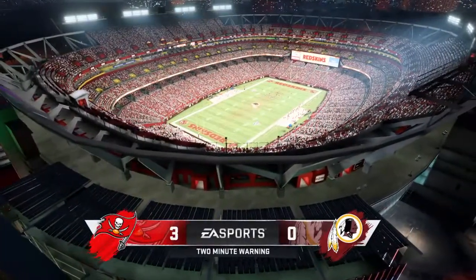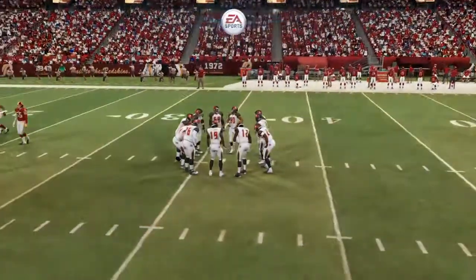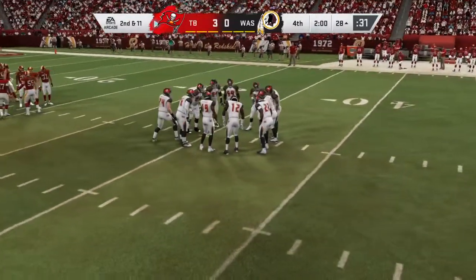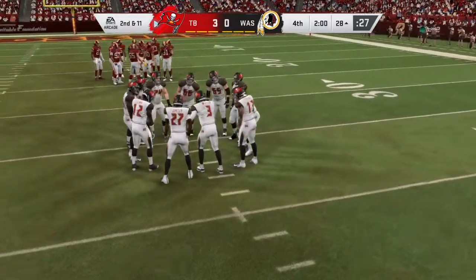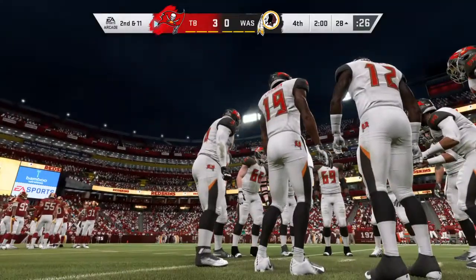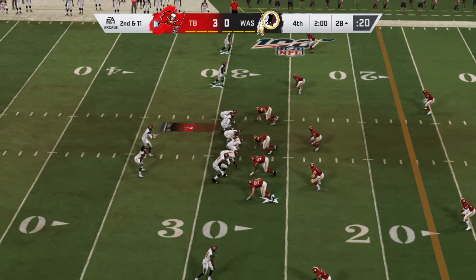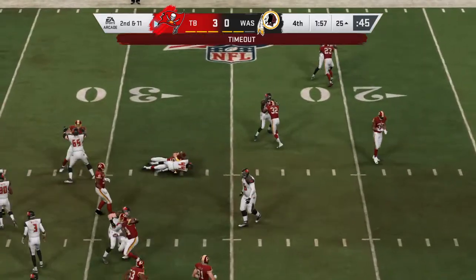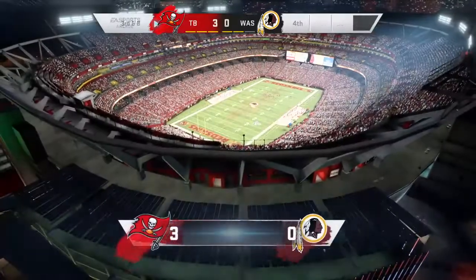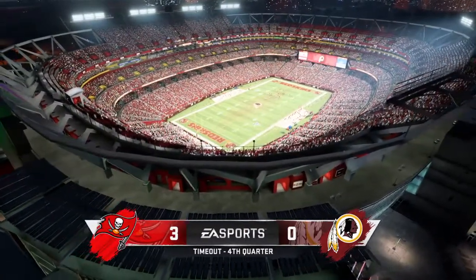3 points separating these two sides with 2 minutes left to go in the 4th. So it's Buccaneer football as we welcome you back. They've got a 2nd down now as they search for a way to get this one to the finish line. And now we'll see a timeout used on defense as they stop it right out of the break with 1:57 to go in the ball game.